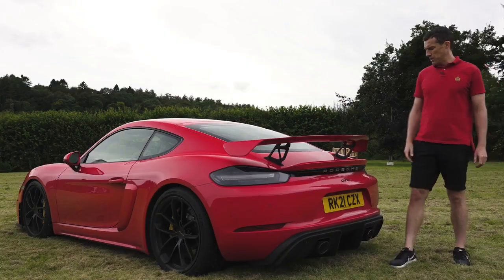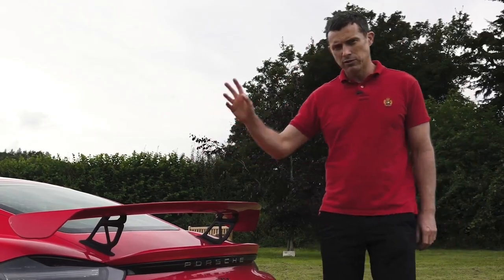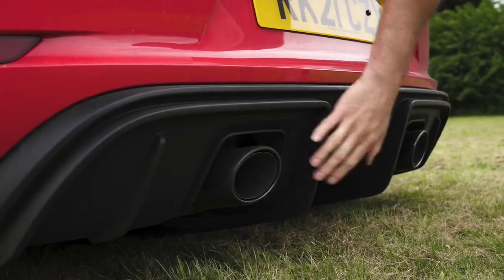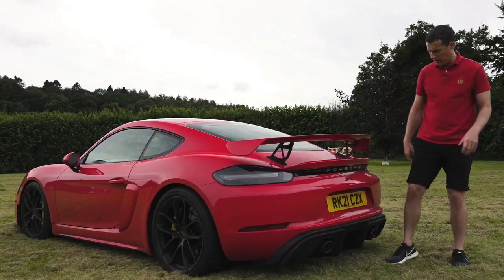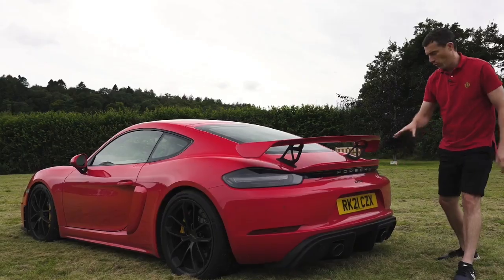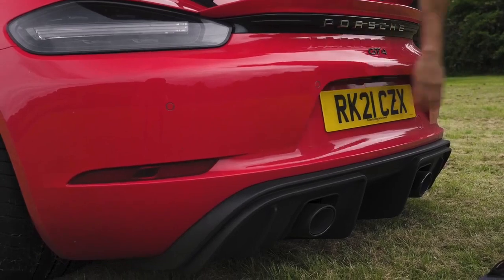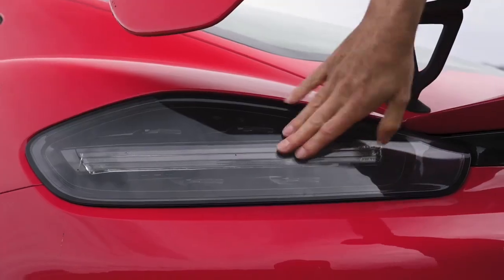Let's start this review by talking about the design upgrades over a normal Cayman. So the GT4 gets this huge fixed rear wing, which provides actual real downforce. You also get a rear diffuser, once again helps with the aerodynamics. It has a function. You get twin exhaust pipes which are split, so they're different than on the normal Cayman.